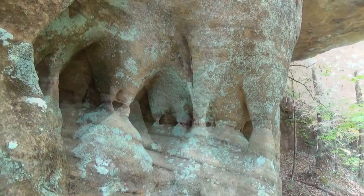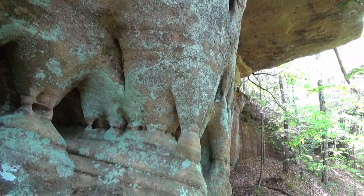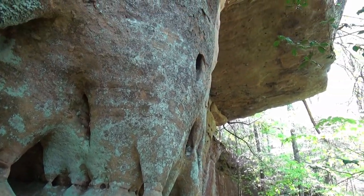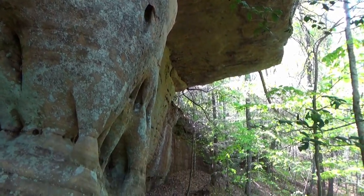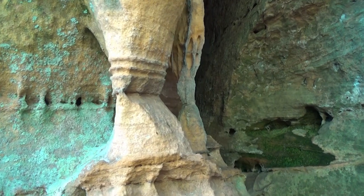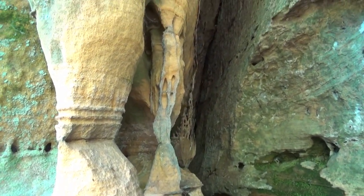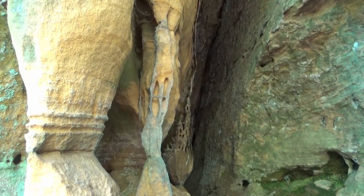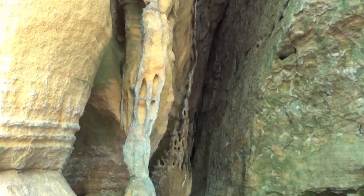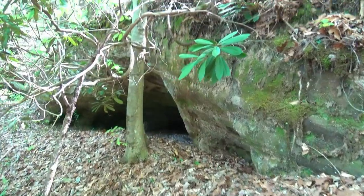Kind of went up in there. You never know, there might be some little arches up in there. The right place for it. Yeah, that is just amazing. Oh yeah, I mean, that is just... That looks like a little mud dauber's nest up there, but it's not. It's all natural. Oh, here's a nice little rock house.